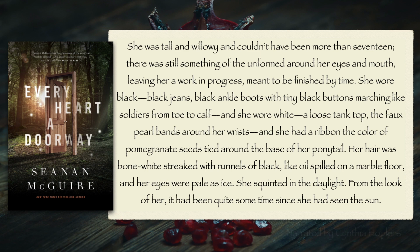She was tall and willowy, and couldn't have been more than 17. There was still something of the unformed around her eyes and mouth, leaving her a work in progress, meant to be finished by time. She wore black jeans, black ankle boots with tiny black buttons marching like soldiers from toe to calf. And she wore white, a loose tank top, the faux pearl bands around her wrists. And she had a ribbon the color of pomegranate seeds tied around the base of her ponytail. Her hair was bone white, streaked with runnels of black, like oil spilled on a marble floor, and her eyes were pale as ice. She squinted in the daylight. From the look of her, it had been quite some time since she had seen the sun.